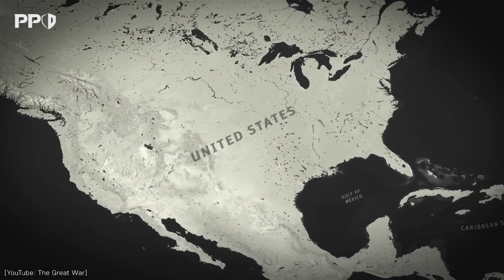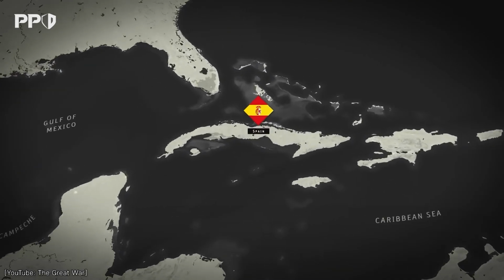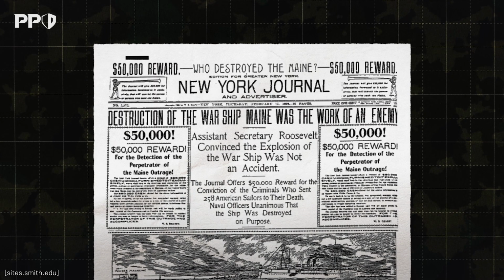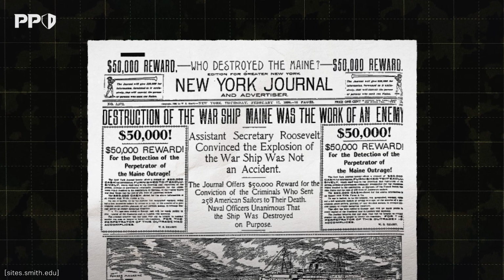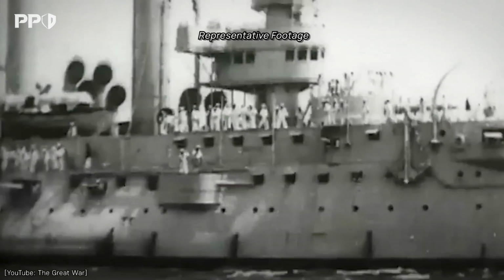Alright, let's roll it back to 1895. Cuba, just south of the US, had launched its fight for independence from Spain. To crush the rebellion, Spain sent in troops. In the US, they deployed the USS Maine to Havana Harbor, supposedly to protect American citizens. Then came the spark. On February 5th, 1898, the USS Maine exploded in Havana Harbor, killing 266 US sailors. To this day, the cause remains a mystery. But back then, the US blamed Spain. And just like that, war was on.